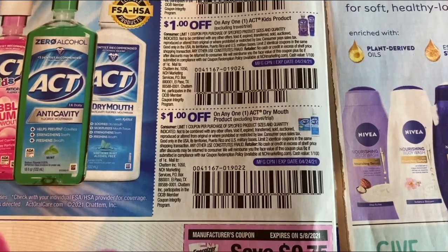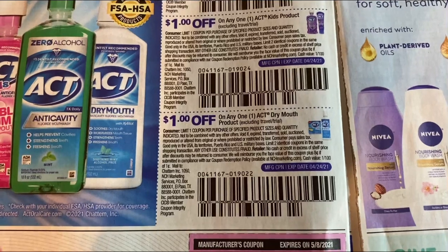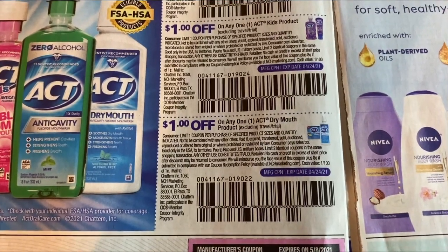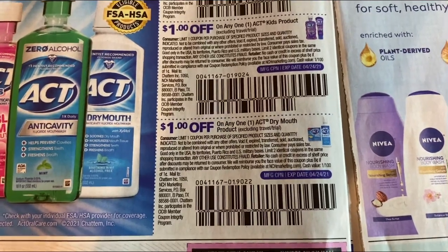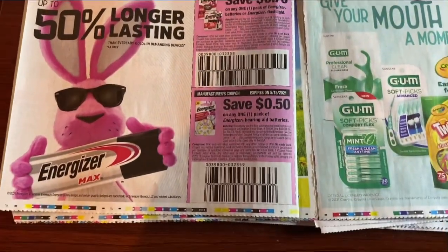Now, I love when we have deals with the ACT. When you buy one, get a $2 Extra Buck, I believe. And it'd be like $2.99. Use the dollar manufacturer coupon, bringing it down to $1.99. Get two ECBs back, making it free. We have our Energizer coupons.